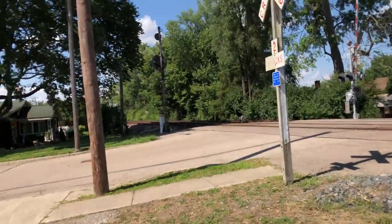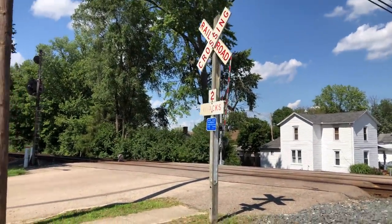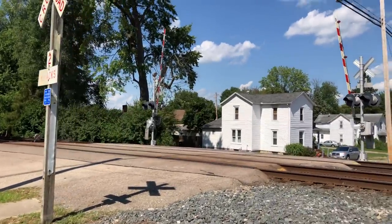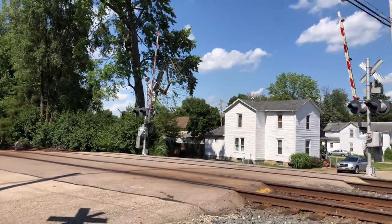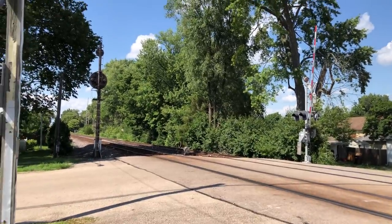All right, we got a train coming. This is a pretty interesting railroad crossing. You got one-way traffic on here. So on this side, you got a crossbuck protection, and you've got gates, lights, and bells on the other side of the crossing. So that's kind of interesting. And here comes the train.